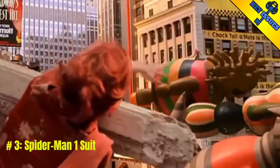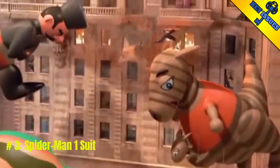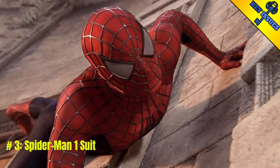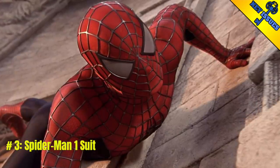Number 3 is the Sam Raimi suit from Spider-Man 1. This is the first spider suit to land on the big screen, and it is an instant classic. The darker navy tones of the costume and the raised webbing is a bit of a departure from other looks, but ultimately it's one of the best modernized live-action suits to ever hit the big screen.